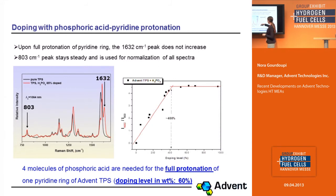So what we did is that we took the ratio of this band to a band that does not further increase when the protonation is full, that stays steady. So you can see here that at 400 mole % of doping level, we don't have further increase of this band. That means that we are at full protonation level. So that means, in other words, we have 4 molecules of phosphoric acid for the full protonation of one pyridine ring for a first generation Advent TPS material.